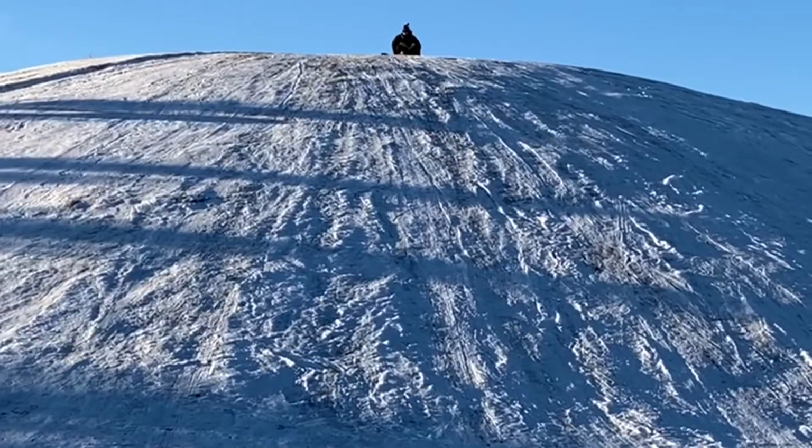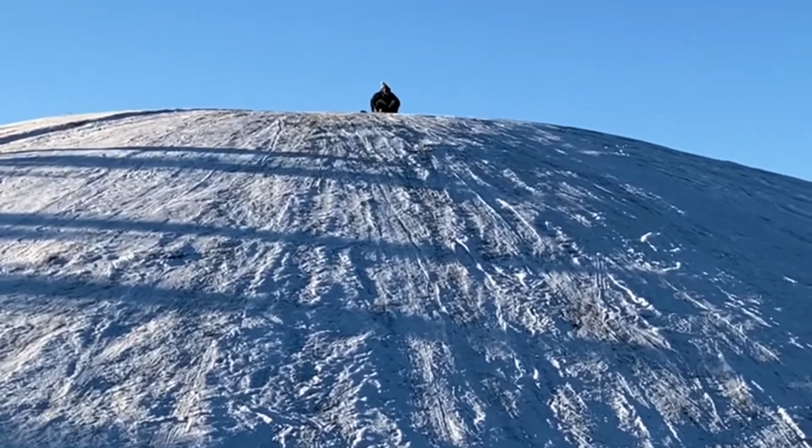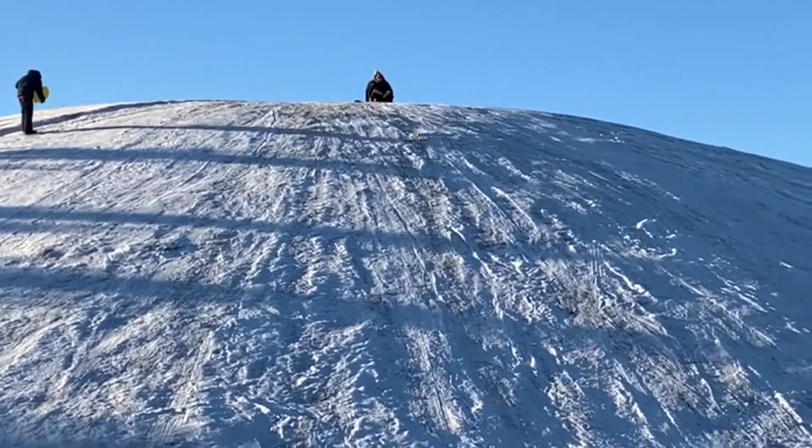Woohoo! Jason and Abby about to go down the hill. I hope they go soon because my bare hands are freezing.